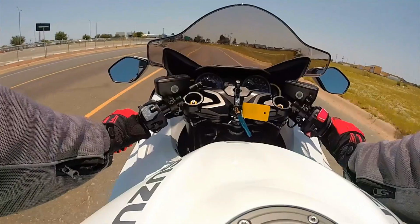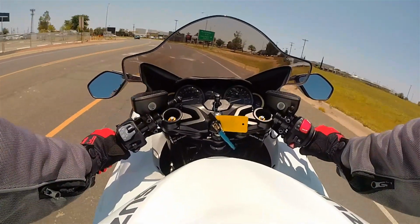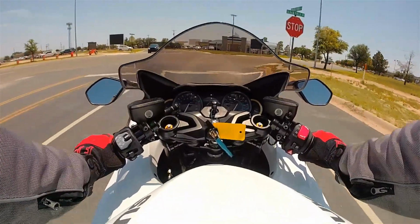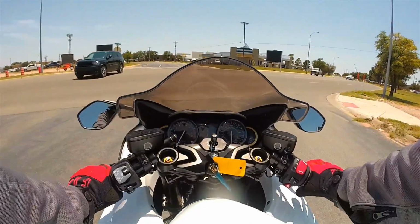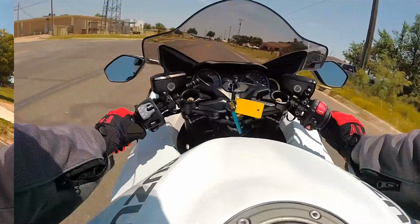Now, Suzuki claims, oh, I wish you guys could feel that. It's intoxicating. Dude, that is freaking intoxicating in every sense of the word. Suzuki claims 190 crank horsepower. I don't doubt that. I don't doubt it a bit.